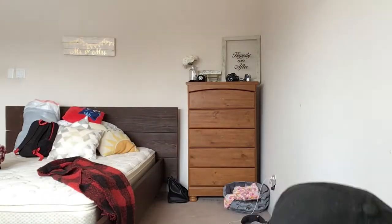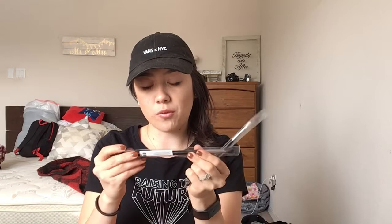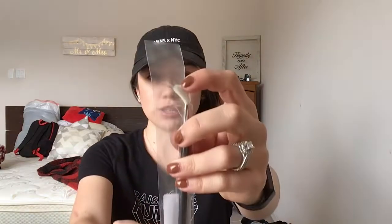Now, since we're doing makeup stuff, I'll do a little haul from Ulta. I just got 3 things from here. I needed to get some new blending brushes because I have like 1. And so I got one Morphe brush, the M535. It's just like a fluffy brown brush. I got another one, the Morphe M562, just like a smaller fluffy brush.